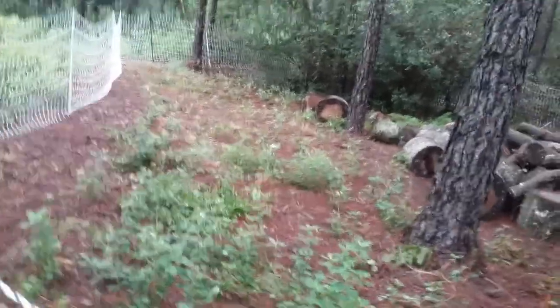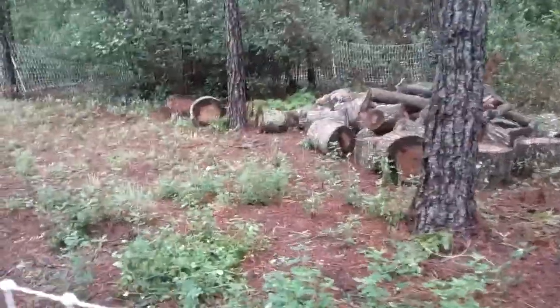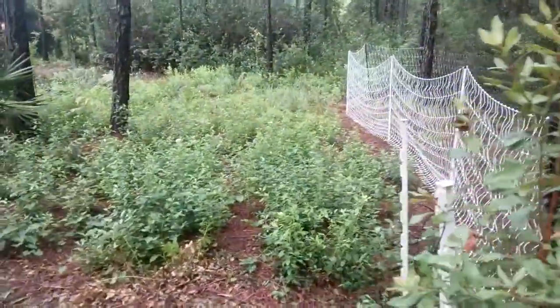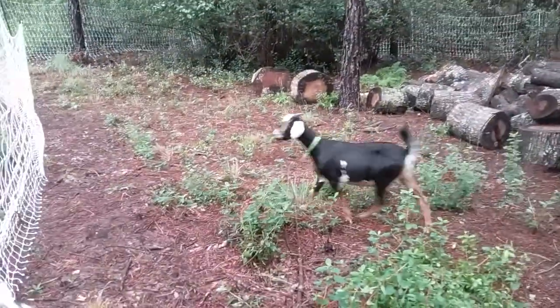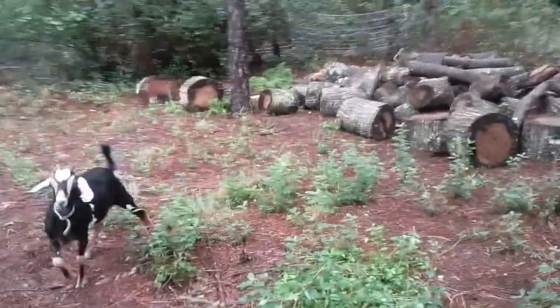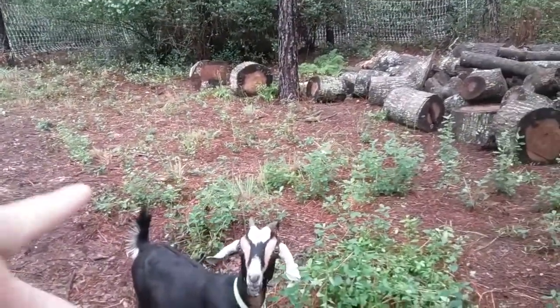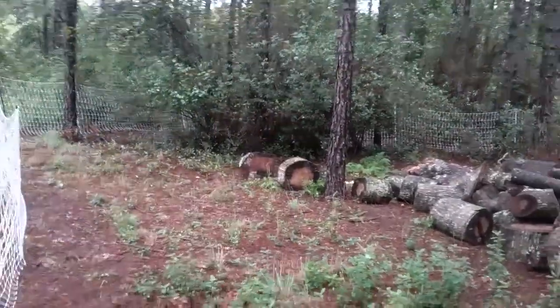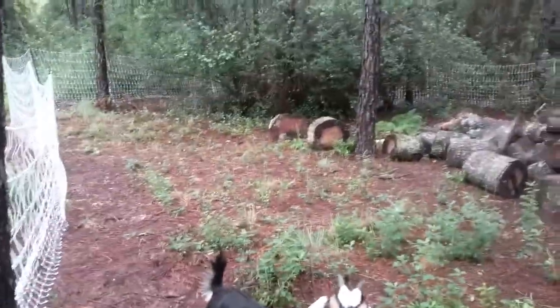So you can see how much work they've done in here. Just to give you a comparison, oh, they love those logs too. This is what it looked like. It looked like that. And you can see the benefit of having a goat or 2 or 3 or 5 on the homestead. So they've done a really good job cutting some of this ground stuff down, but they're also eating in this brush, which is why that brush was included in their pasture.